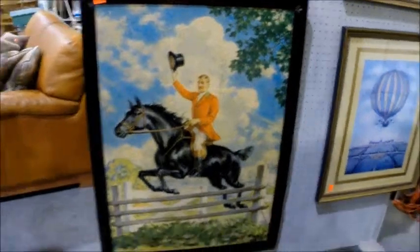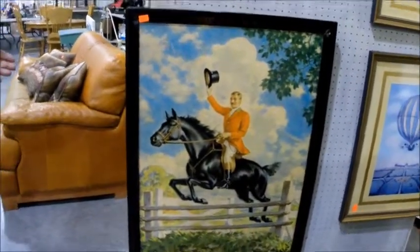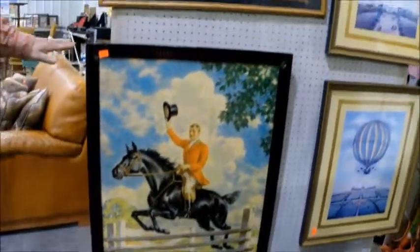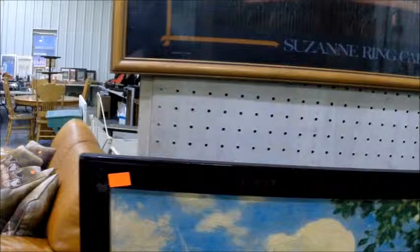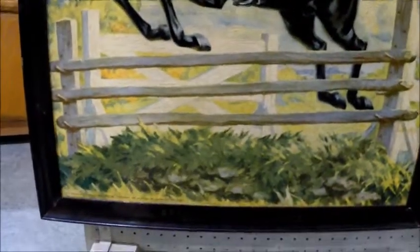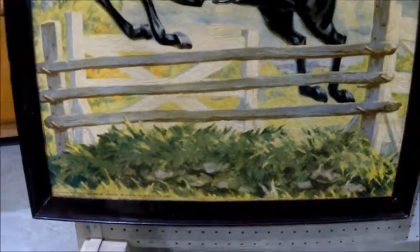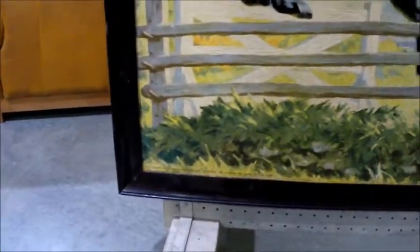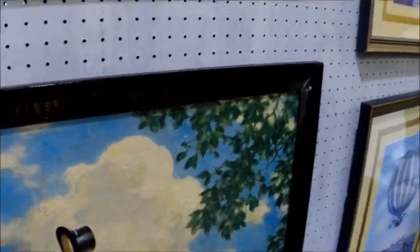This one down here, really nice, is an oil on board. It is a hunter jumper, kind of two-fold, fits the artwork. Up here is entitled The First Over the Bars. This actually was distributed as an advertisement piece out of Baltimore, Maryland, from a rye distillery. It is engraved on the frame as well as down at the bottom of the painting.